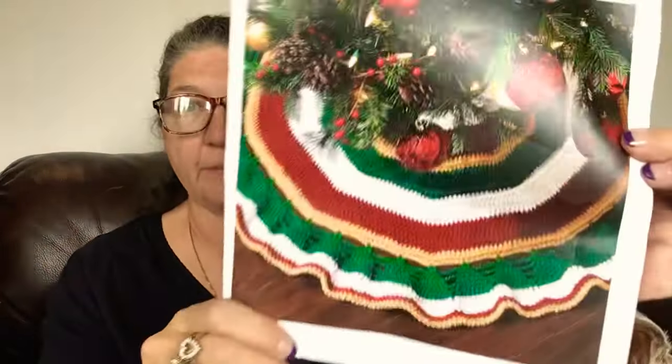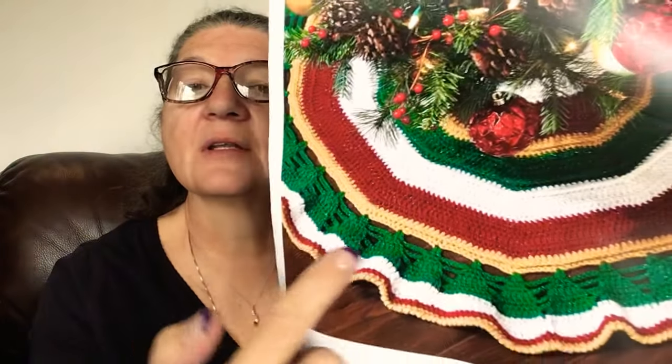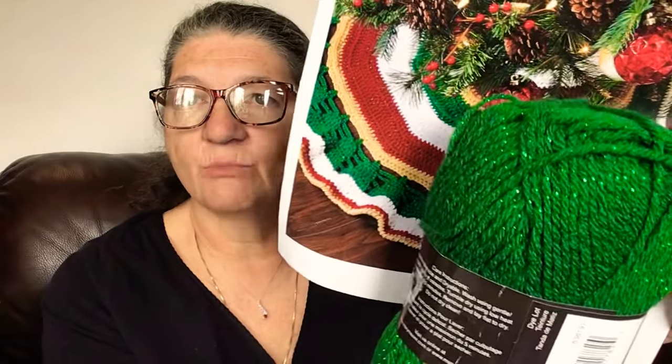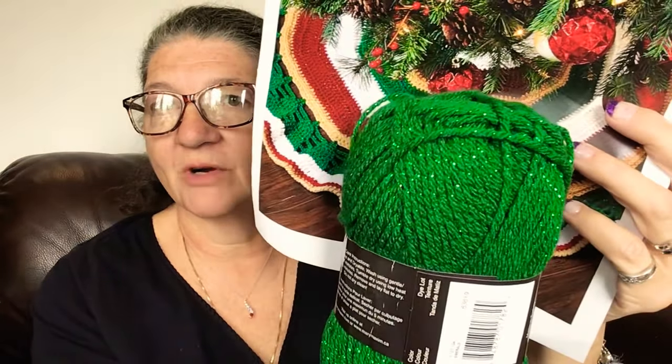So I wanted a little tree skirt for my fake Christmas tree, and so I bought this pattern. Isn't that pretty? And look at the little trees crocheted in the edge of it. Usually this isn't the case, but I gotta say, I think the yarn is prettier in person even than what it shows up on here. See, it's much more vibrant than it is on the picture.